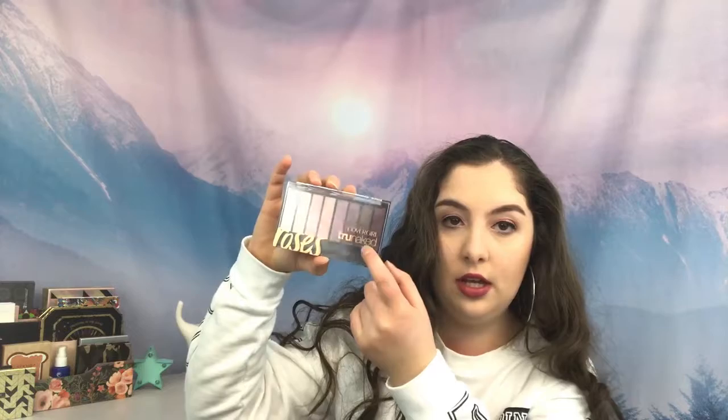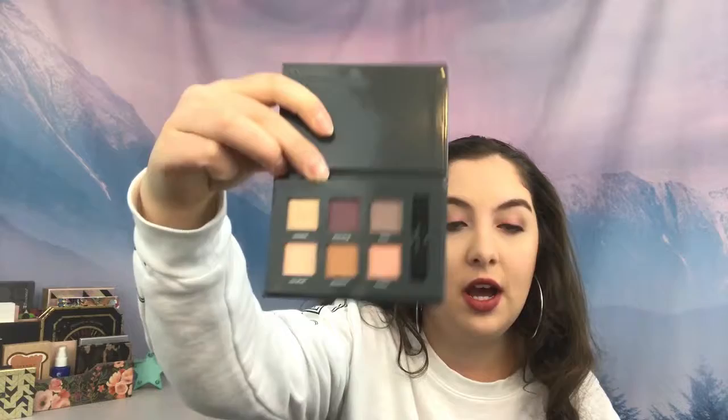Then I have a CoverGirl Truly Naked Roses. That's this one. It's called the Roses, the Rose palette. And these are some nice shades. Then I have these 2 little Ulta Beauty makeup palettes. What's this one? This one is a little eyeshadow. I haven't used it yet.